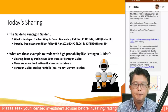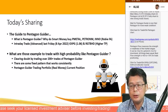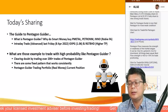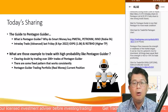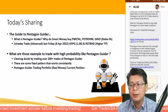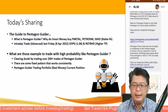Let me put it in here. But this is after smart money has done its bit of accumulation. As you've seen with some of the stocks that we have in here, Press Metal, Petron, Eno, and also another stock that we have done, Hyptech, which is not in here, which is the new trade that I've done. Also looking at our last Friday update on IOI PG, which is the property, and also RGT, which we are targeting for a higher TP in here.